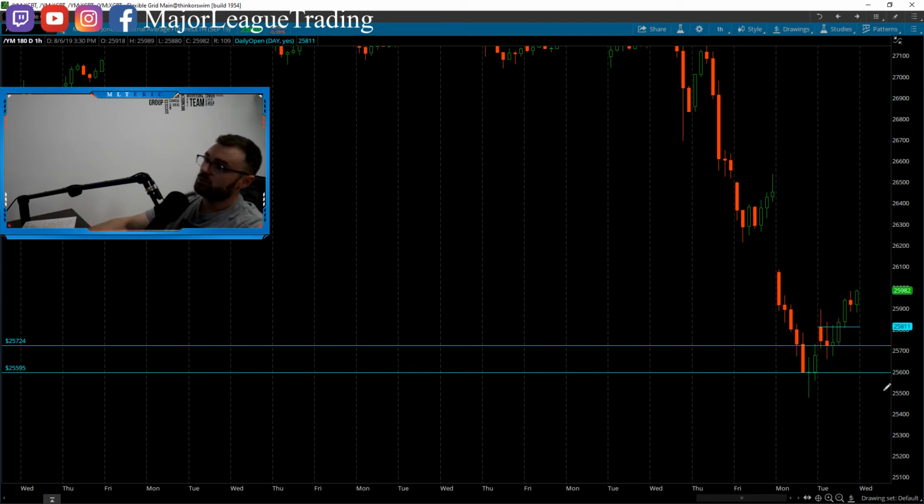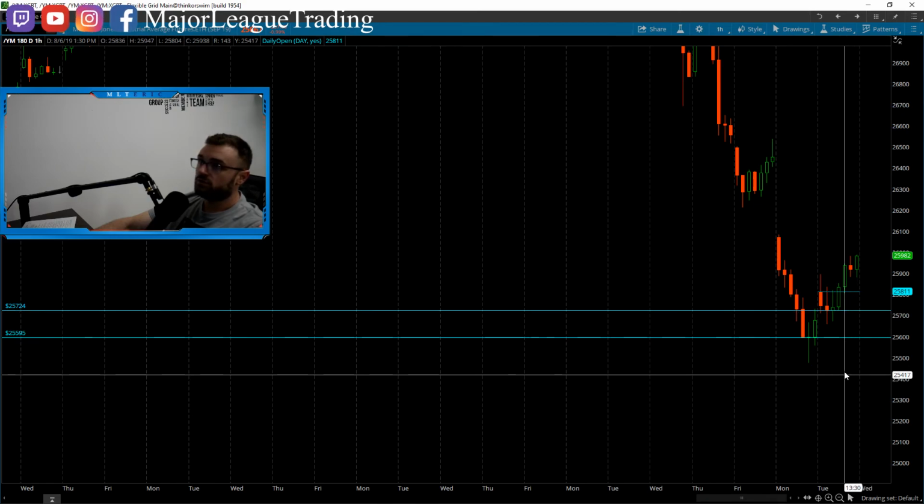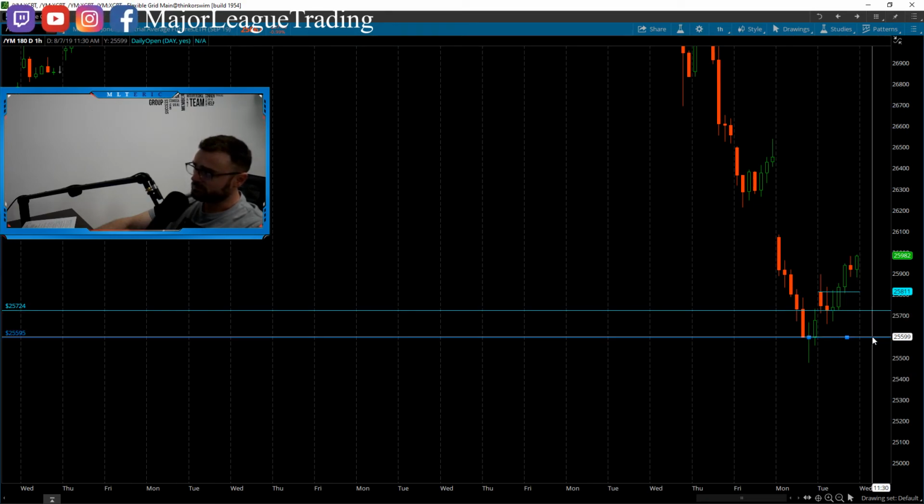So we tagged this level, pushed through it by 2 ticks, and are getting a decent little bounce off of that level so far of about 70 points. So again, Dow here, I like shorts off of 25.724s. First test on the intraday, 25.595s.